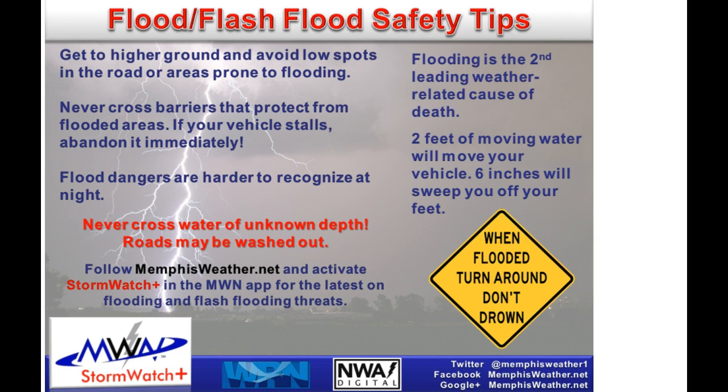Just a couple of feet of moving water will move your vehicle, and if you're trying to walk through it, if there is moving water 6 inches deep, that's enough to sweep you off of your feet.